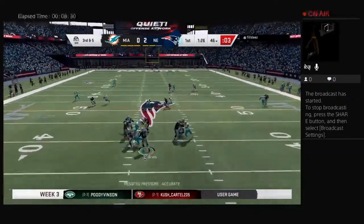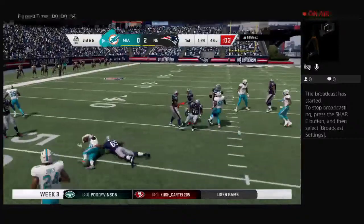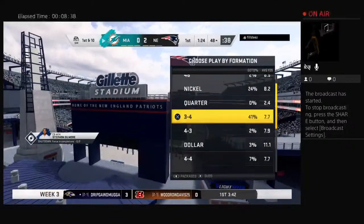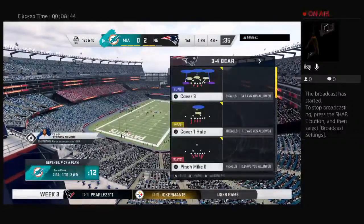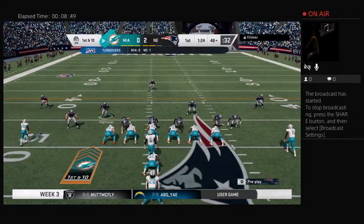Working from the gun, it's Brady. He rifles one that's intercepted. Cordray Tankersley with a pick. And they take possession 2 yards away from midfield at the 48-yard line. They told us repeatedly earlier in the week in our meetings, we need some plays from our defense here on the road early. They got one.